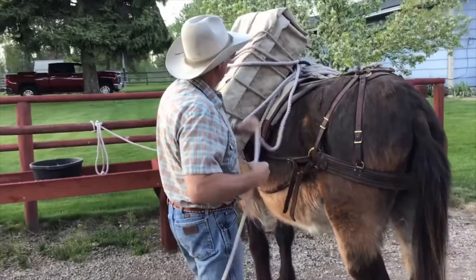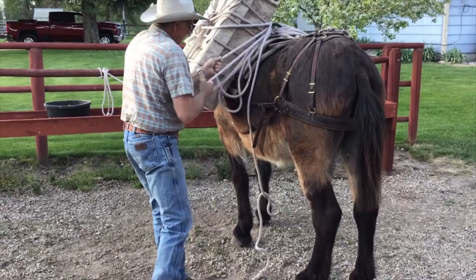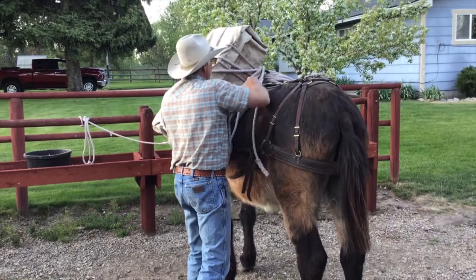Come back here with your rope. A lot of people have a preference on how long their swing ropes are. I like about 26 feet. This one's probably 30 something. Put a half hitch there and secure it.